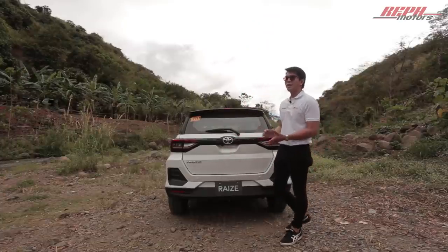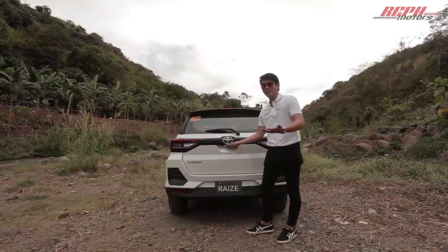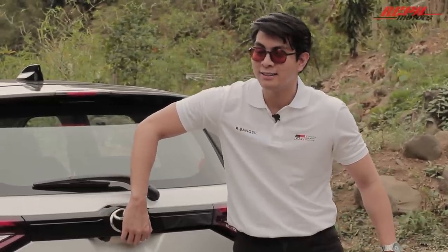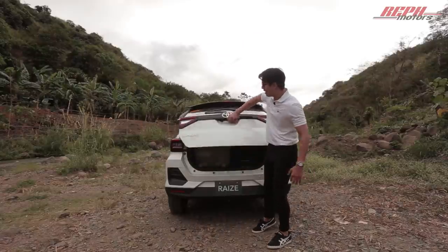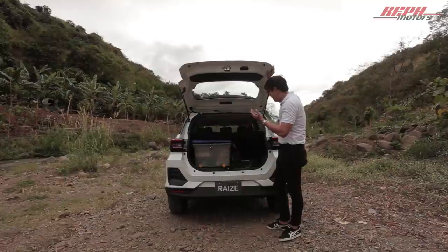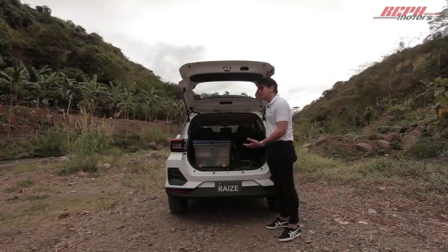But now comes my favorite part of the car, which is the trunk. Now, it doesn't have any of those latches that we used to have with our old cars. There's simply a pad here that you put your finger over, tap it, and it'll automatically unlock. Now, as you see here, we have camera equipment, and it just shows how many baggages or luggages that you can put inside the Raize.